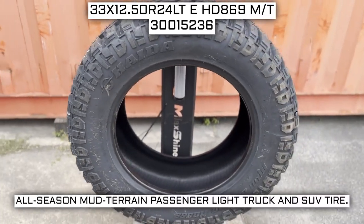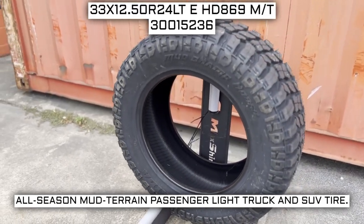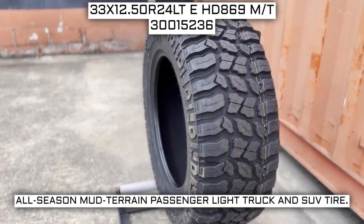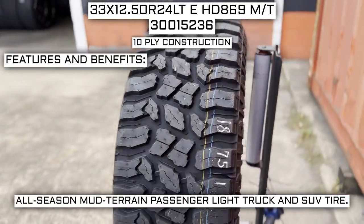This is a Haida brand tire. It is from the Hd869 MT series that they offer. This tire has a performance designation of all-season mud terrain passenger light truck and SUV tire. This tire has a 10-ply construction. I will go over what that means in just a moment.